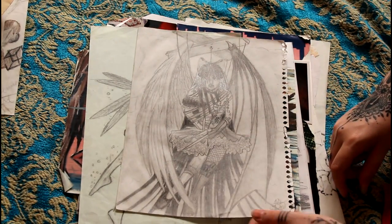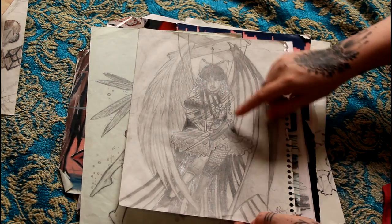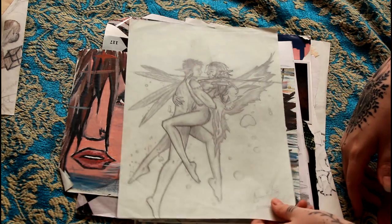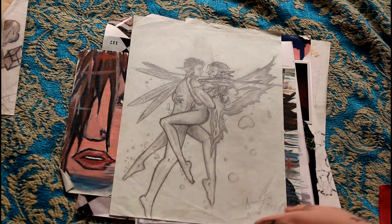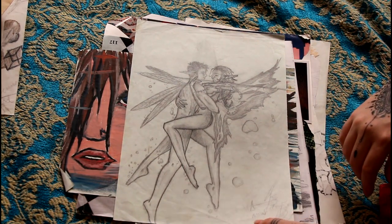This one I drew when I was watching Edward Scissorhands in junior high, or maybe high school, and so that's why she has scissor hands. This one I drew shortly after my first kiss, so it's funny how your drawings are impacted by times in your life and moments in your life.